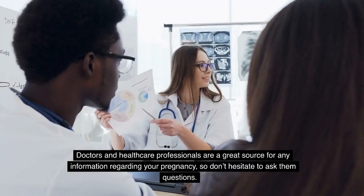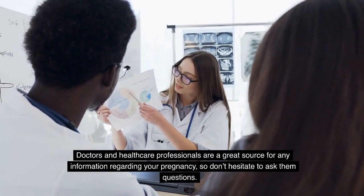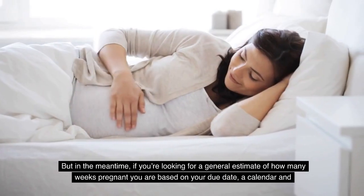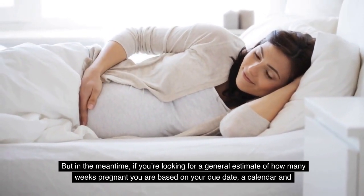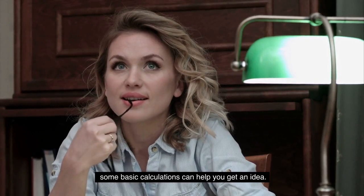Doctors and healthcare professionals are a great source for any information regarding your pregnancy, so don't hesitate to ask them questions. But in the meantime, if you're looking for a general estimate of how many weeks pregnant you are based on your due date, a calendar and some basic calculations can help you get an idea.